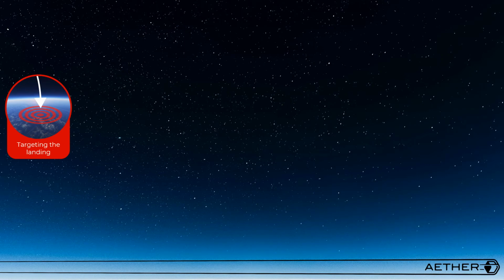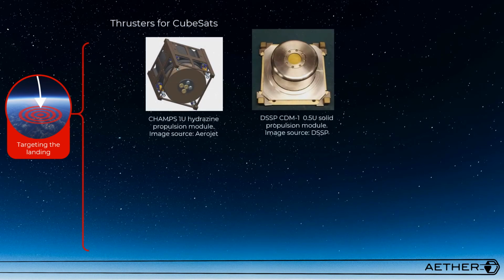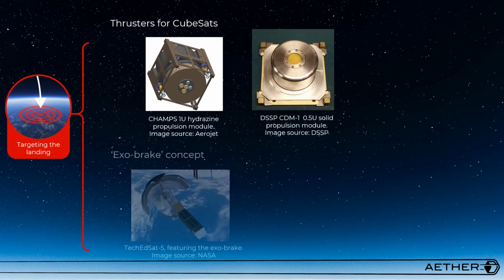Targeting is another very difficult hurdle. Thrusters, adapted for CubeSat use, may be used to deorbit the satellite in one or multiple maneuvers, to target a specific point on Earth. This could provide a great deal of precision, as well as making it possible to control the time in orbit. Using aerodynamic drag to target the satellite is currently being tested in the TechAdsat CubeSat missions.